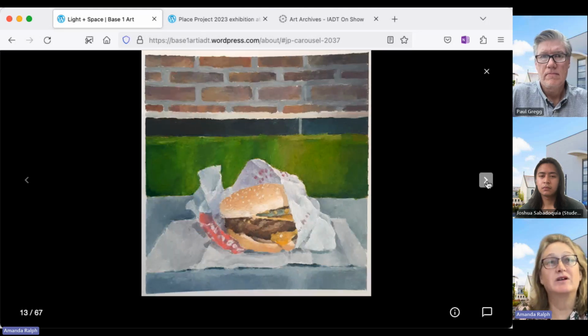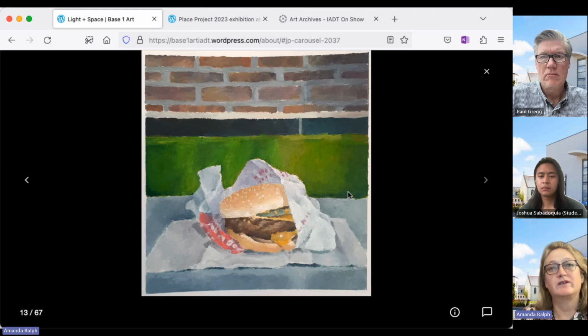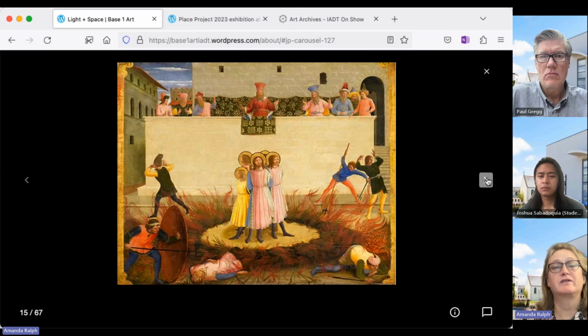Again, here's a painting of a hamburger. This one looks like it's done in gouache, and this one looks like it's done in oils. You're not obliged to be working in oils at this point, but if you are, again, we're happy to see that kind of diversity of materials.